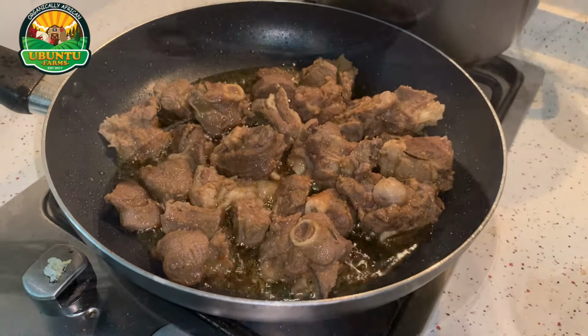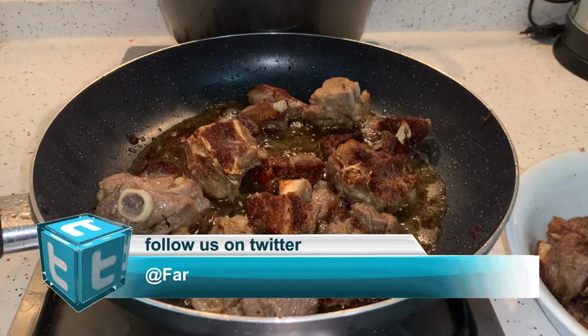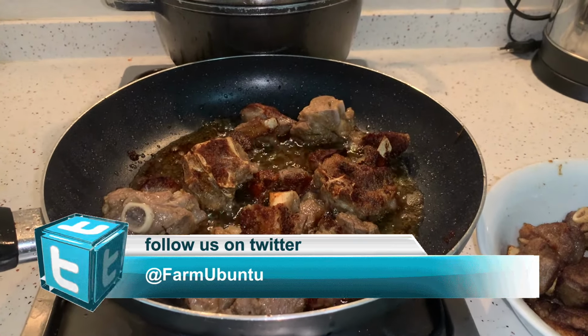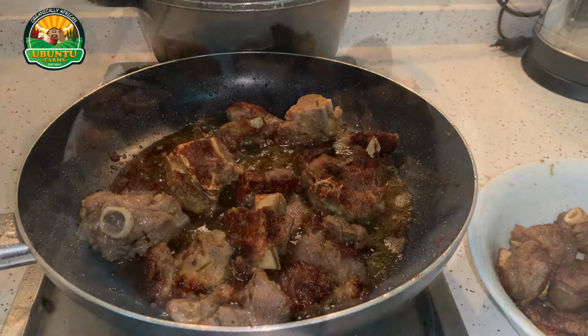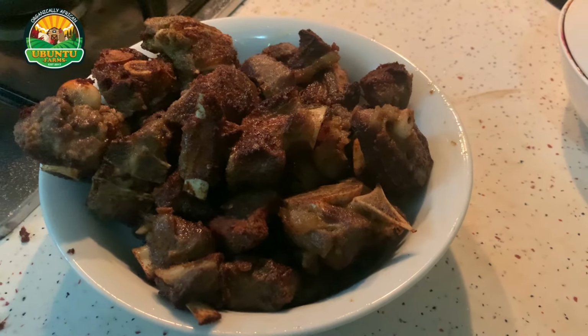And I am frying my goat meat to attain a nice crispy feel, and until it attains the nice golden color. I'm also frying my meat in batches and setting it aside once done. So I will continue the frying process until everything is done.